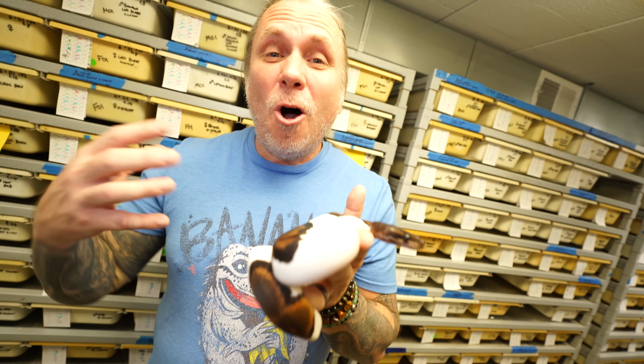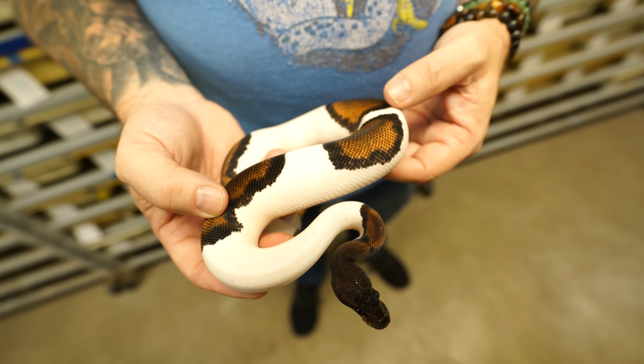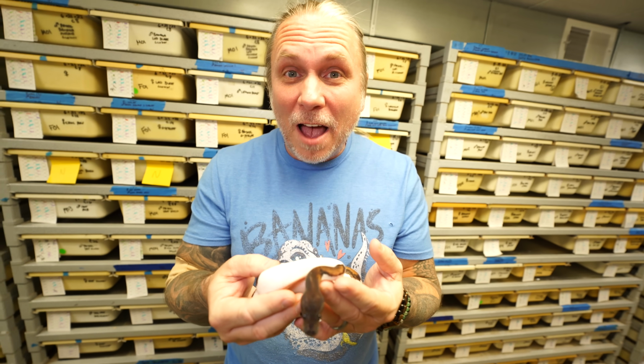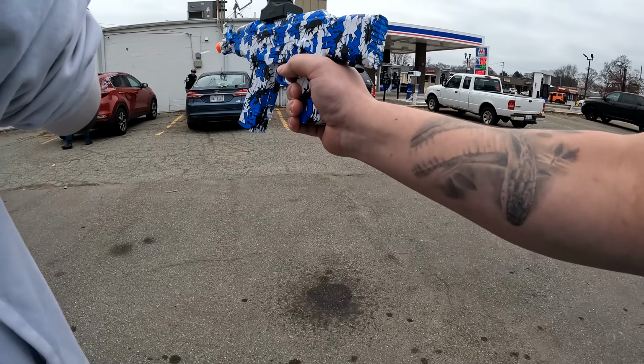Plus, I can put this into all kinds of other stuff. This animal alone is incredible. I love the blushing in it. This is definitely top 10 animals I've ever had in my entire life when it comes to just shock value and how gorgeous it is.